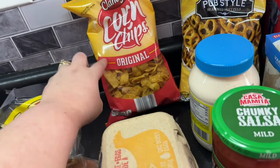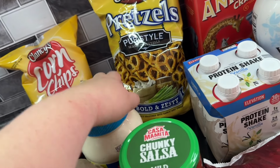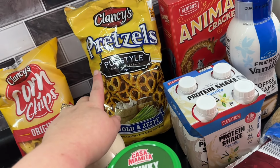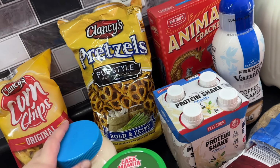I needed some more corn chips. We're having taco soup tomorrow, so I needed to get some more for that. The kids absolutely loved these pretzels. They're kind of on a pretzel kick, but they love the pub style, so I got another bag of those because they ate them all last week.